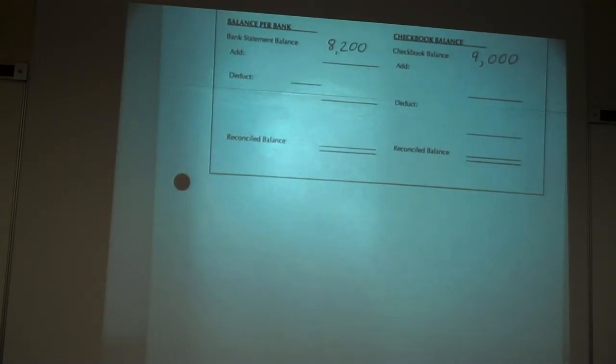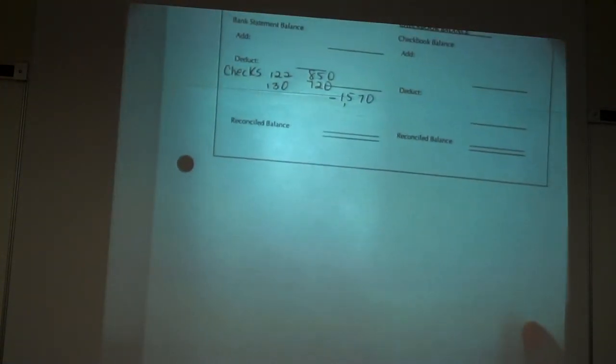And as we go down through that list, the balance per bank, what is in our checkbook that the bank doesn't have yet? A and B. A and B. So let's list the checks that we have written, they're in our checkbook, but the bank doesn't have them yet. There's not very much space there, but I wanted to write down what check numbers they were. It was check 122, it was check 130.